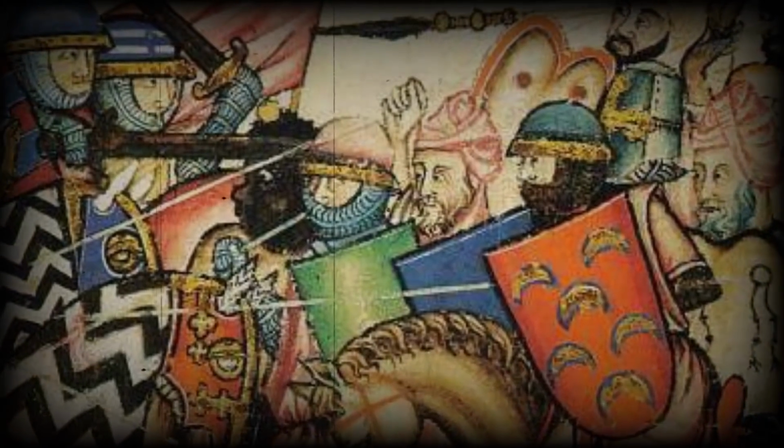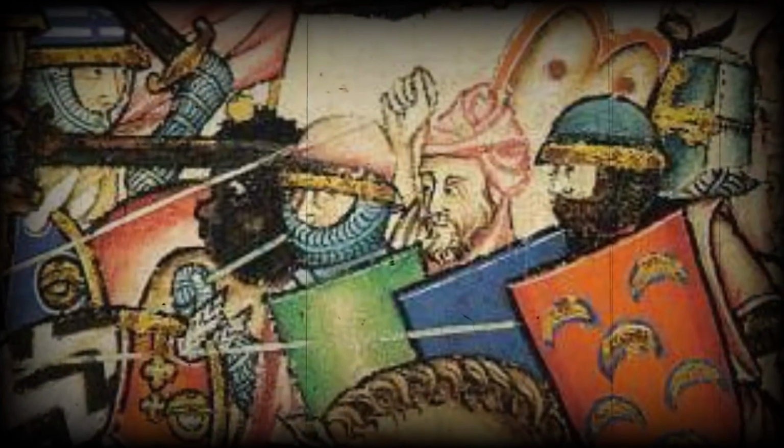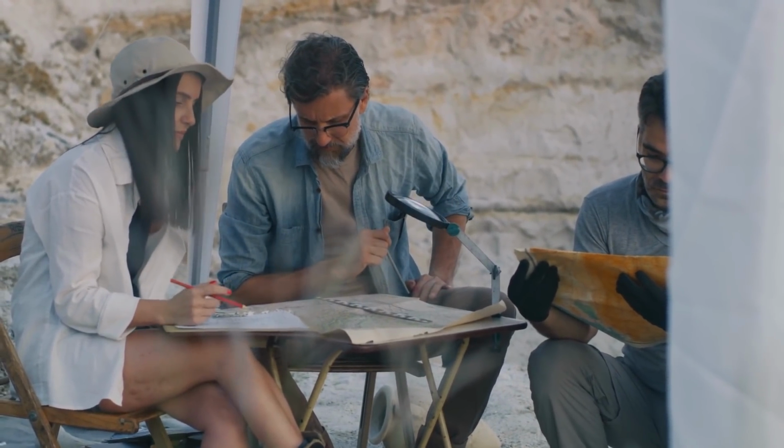It's clear, based on the evidence, that there was a strong Islamic presence in the town for several centuries. In fact, the archaeologists who discovered the cemetery believe that there are more burials yet to be found, but the search is slow going due to limited funding.